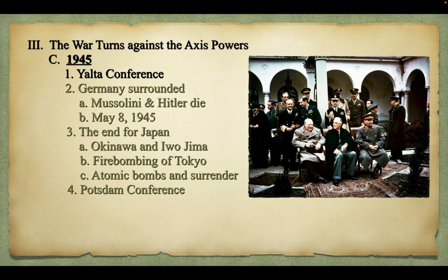They also get Stalin to promise that Poland would be allowed to exist and that they would have free and fair elections, which might or might not happen. They also get Stalin to promise to be part of the United Nations. That's what Franklin Roosevelt and Churchill are planning after the war. They realized that the League of Nations didn't work because the most powerful nations weren't involved. And so at this Yalta conference, they're getting a lot of stuff done.